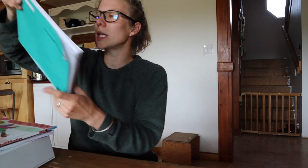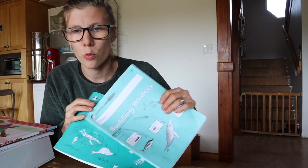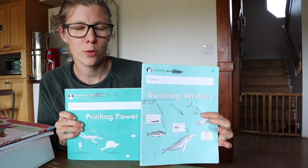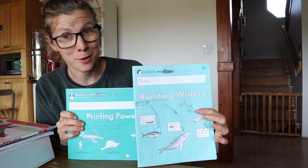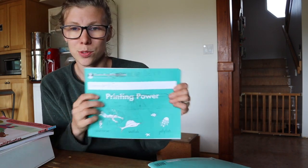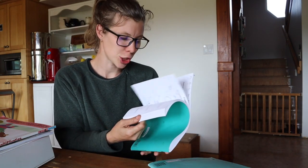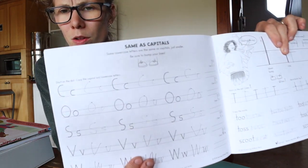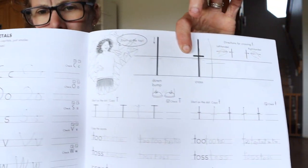Our true love for the kids' writing is Learning Without Tears. So there's handwriting without tears. We don't do handwriting, we do printing without tears. This is the one that Hamish was on before we wrapped up. He had just started the next level before we stopped for the year, so he'll pick this up in the fall. This is the level he was at.